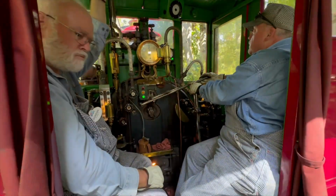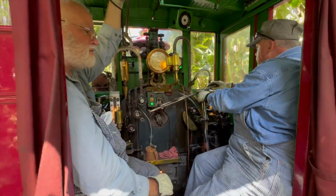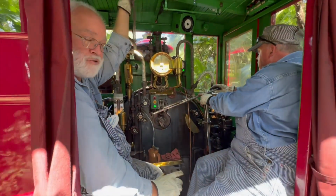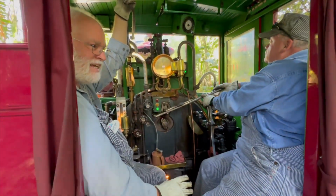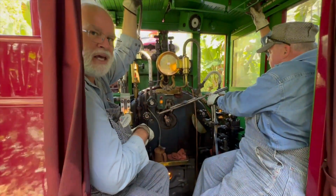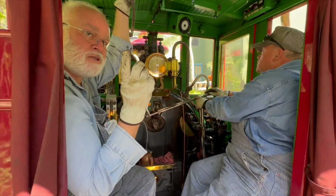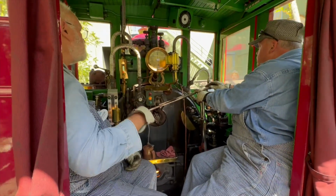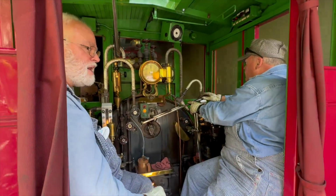What's usually the top speed you guys go? Well, that would be based on the diameter of the drivers, the wheels. These are 36 inches, so technically you could go 36 miles an hour. Oh, wow. But the boiler's not very big. You'd be asking an awful lot of it, even if it wasn't pulling any cars. So it wouldn't go that fast for that long? No, you'd run out of steam.